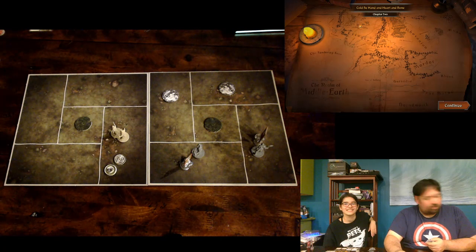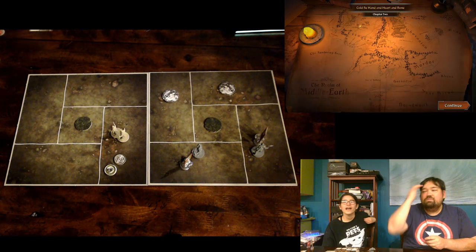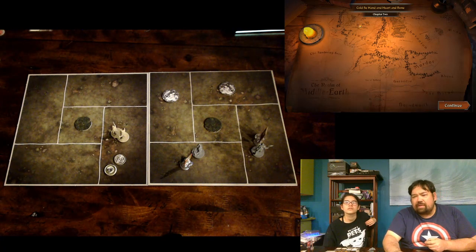Do you want to continue for a little while longer? Do you want to try the second mission out before we quit for the night? How long are we at so far? Let's see, about an hour and a half, I think? About an hour and a half. Want to keep going? Well, we had the intro over that took a little while and stuff. I think I might be good for tonight. You think you're good for tonight? I believe so. Okay.